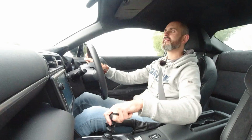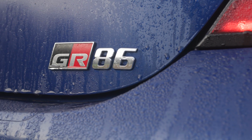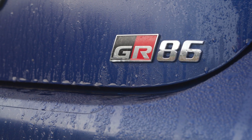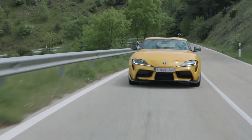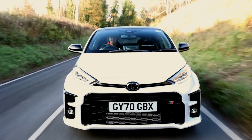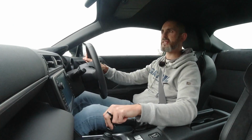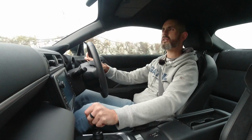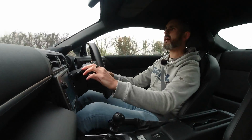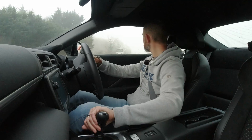You can order the GR86, obviously GR being Gazoo Racing, which is Toyota's kind of racing division. And the Supra is the GR Supra, and the Yaris is the GR Yaris. This sits within that family now. You can order it with an automatic gearbox, which means it's slower, which means it's more expensive, which means it kind of destroys the point of owning and driving a car like this. So unless you actually can't drive a manual, I would not bother.